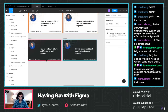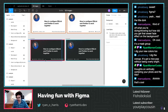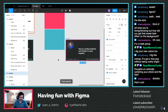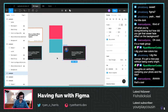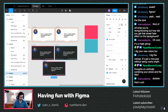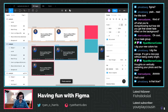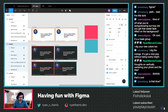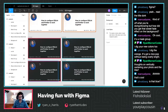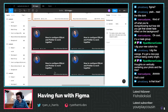Cool. I'd take either of those over what I have now, for sure. And then let's try two different iterations of this. This is definitely the beauty of a program like Figma. I can just throw ideas at the wall until I find something that looks okay. And then what I usually do is I say, hey, Ryan Warner, I think this looks okay. Can you tell me why it doesn't? And then he has suggestions that make it look better.